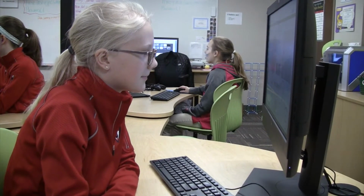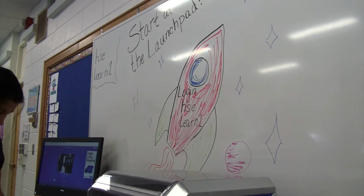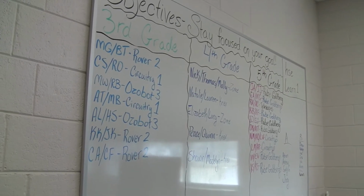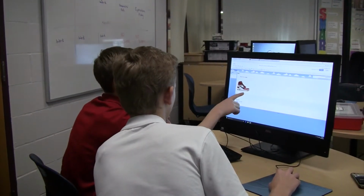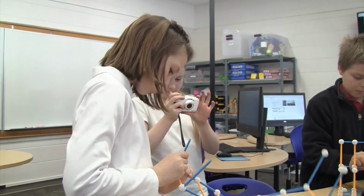SmartLab is a unique type of learning that incorporates standards in science, technology, engineering, and math. One of the most important challenges facing the JP2 schools today is how to prepare our students for jobs that do not yet exist, requiring proficiency in technologies that have not been invented.